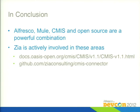So that pretty much wraps it up. I hope that you've taken away as a message how powerful the combination of Alfresco, Mule, CMIS, open standards, open source, and a service-oriented architecture can be in providing a solution for customers like the USDA.